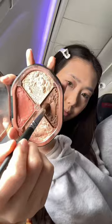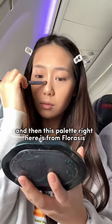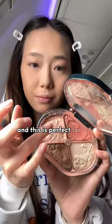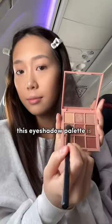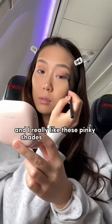And then this palette right here is from Floresis. It's like blush, bronzer, highlighter, everything in one, and this is perfect for my Asian girlies if you need a palette that suits your skin tone. This eyeshadow palette is from 3 Concept Eyes in Overtake, and I really like these pinky shades for my skin tone.